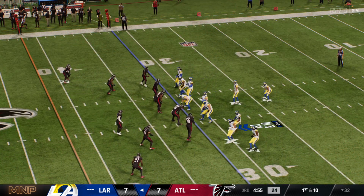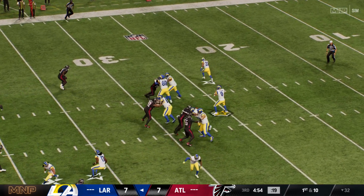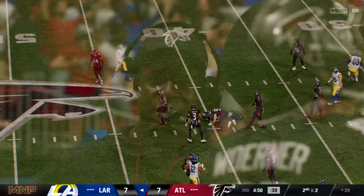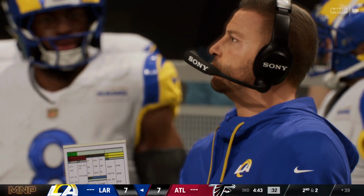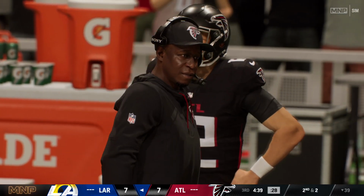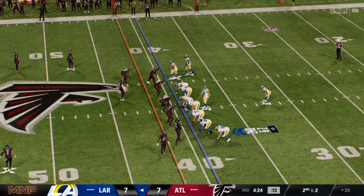First and 10 from the 32. Rolling from the pistol, Stafford has him on the quick hitter. And he'll go down, we'll say right at the 39-yard line. That's what you call efficiency. Exactly what you're looking for in first down. Textbook. It sets up second and very manageable, and then creates that space if you want to take a shot downfield. After a good pickup, they're set up with second and short.